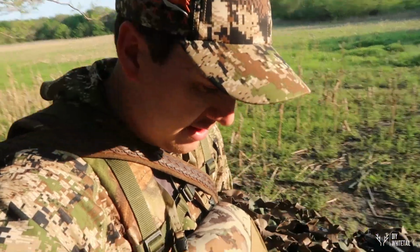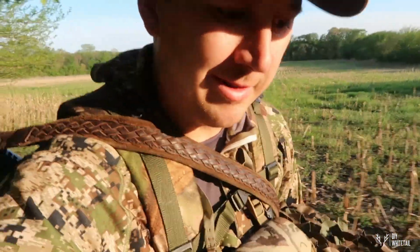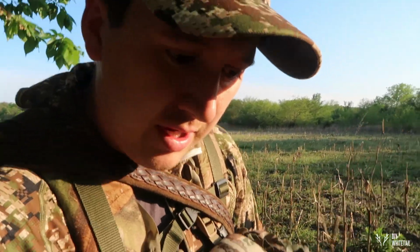I've just been finding tracks sporadically, little scratchings or drag marks. Located one tree that had some poop and feathers under it, but nothing that seemed like a super heavily used roost.